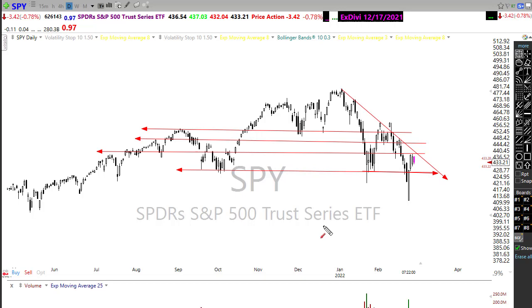But be really, really careful here, because as you know, we can just whipsaw. We can test those resistance levels and whipsaw it right back out substantially. So be careful with over trading this market.